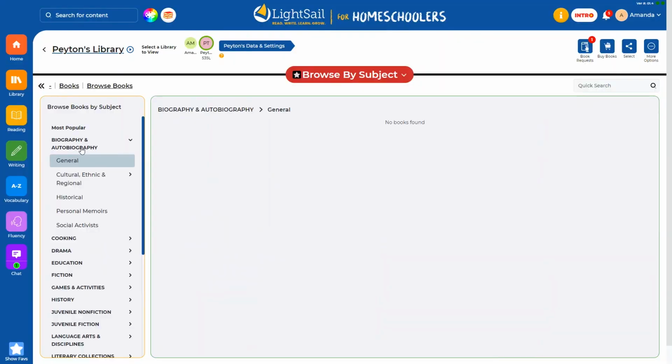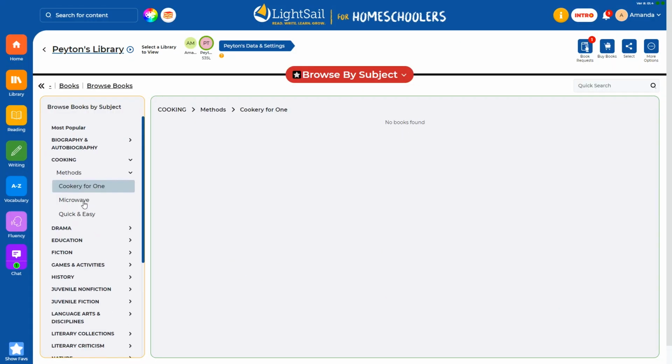I also noticed some features that didn't quite work right. For instance, if you choose to browse books by subject, most of the categories it just says no books found, which doesn't seem right. I also had issues with my child's login not working. Customer service is available to chat from 8 to 4 Eastern Standard Time, and they were very helpful. But it was frustrating when this happened during a time when they were not online.